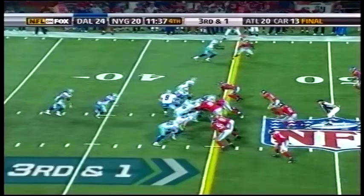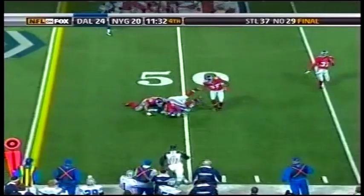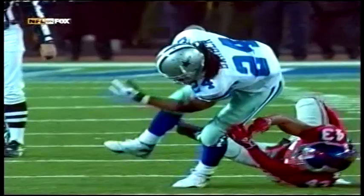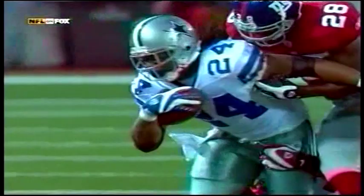Barber breaks free. First down in midfield. Michael Johnson, the rookie safety, missed on a chance to bring Marion Barber down with a loss on the play. If he had been able to make the tackle there, he keeps him from picking up the first down. But Marion Barber is just a very difficult back to get to the ground.